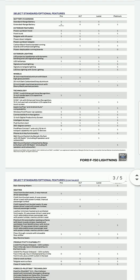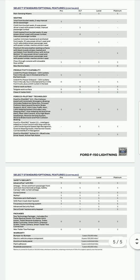Once I get some prices on what these packages and options will cost, we'll come back and try to build some together and try to find a sweet spot between capability, luxury, technology, guys, comfort. I'm thinking all of these trucks are going to be comfortable. They're going to ride well because they're said to have a lower center of gravity. Of course, no transmission, no combustion engines, no vibrations coming through the cabin, guys. So we should be fine there.